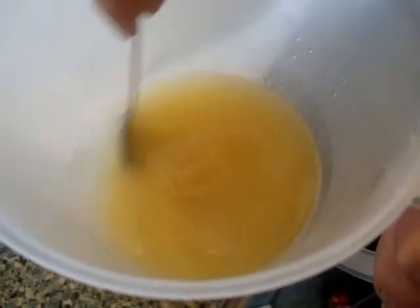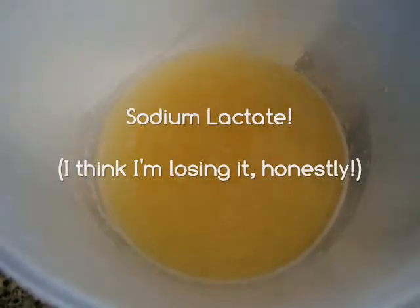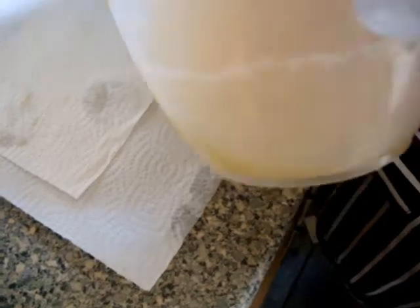I also put that stuff that hardens bars, what the hell is it called? Solidifier? No. Emulsifier? No. I don't know, I'll look it up. I know what it is. Everybody watching this is shouting, you idiot, Celine.